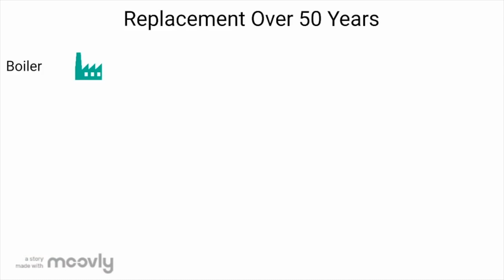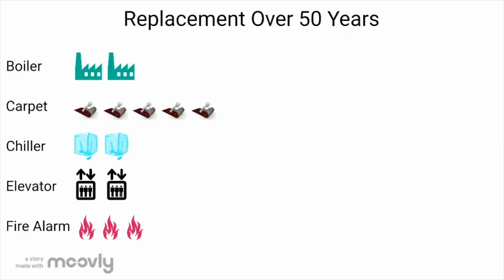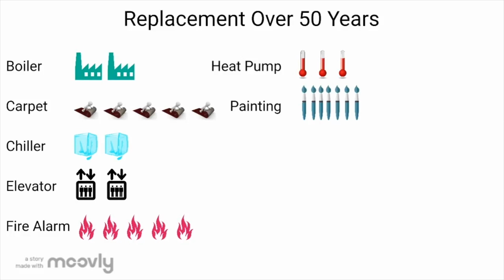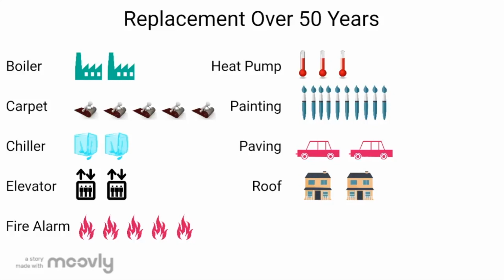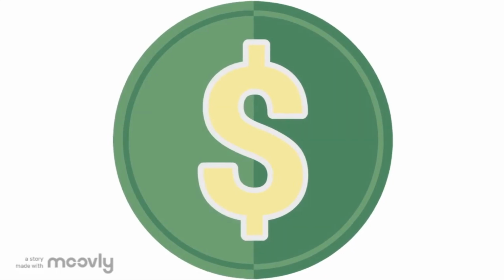For example, in 50 years, a boiler would need to be replaced twice, carpet 5 times, a chiller twice, elevator components twice, fire alarm components 5 times, heat pumps 3, painting 10 times, paving twice, new roofs twice, vinyl composite tile 4 times, and 5 water heaters over the course of 50 years. And that all comes at a price.